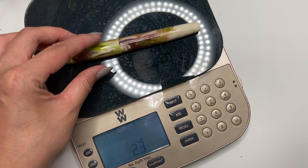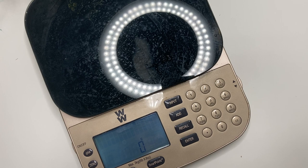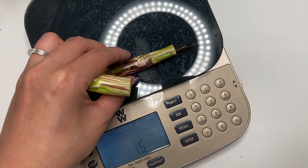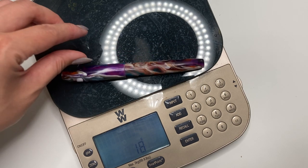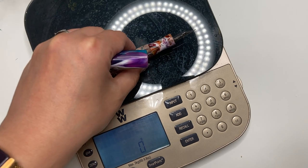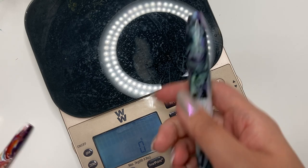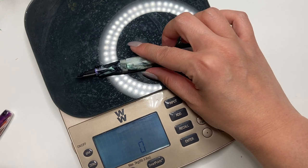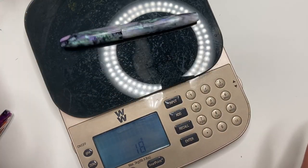So let's go ahead and weigh all of these. In terms of weight, I apologize for the glare there. The Water Lily Koi is about 20 grams capped, and then uncapped, it is 15 grams. So actually not too heavy of a pen at all. And then the Primary Manipulation is about 18 grams, so I would assume that the body would be about 13. Yep, 13 grams, because then the cap is 5 grams. And then lastly, the Abalone, which, oh my gosh, this is gorgeous. The Abalone is 13 grams uncapped, and then capped, it is 18.